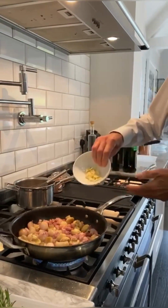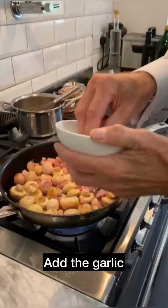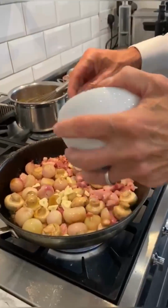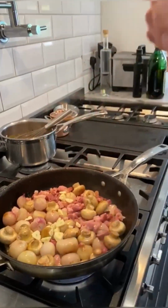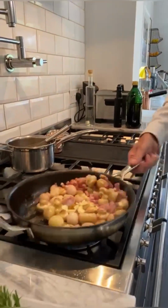Okay, garlic ready? Yep. Adding the garlic. So you don't do this till later. It's quite roughly chopped, this one. But you don't want it in the beginning because you do not want to burn your garlic. That's so interesting because I would have always put the garlic in the beginning, but you don't.